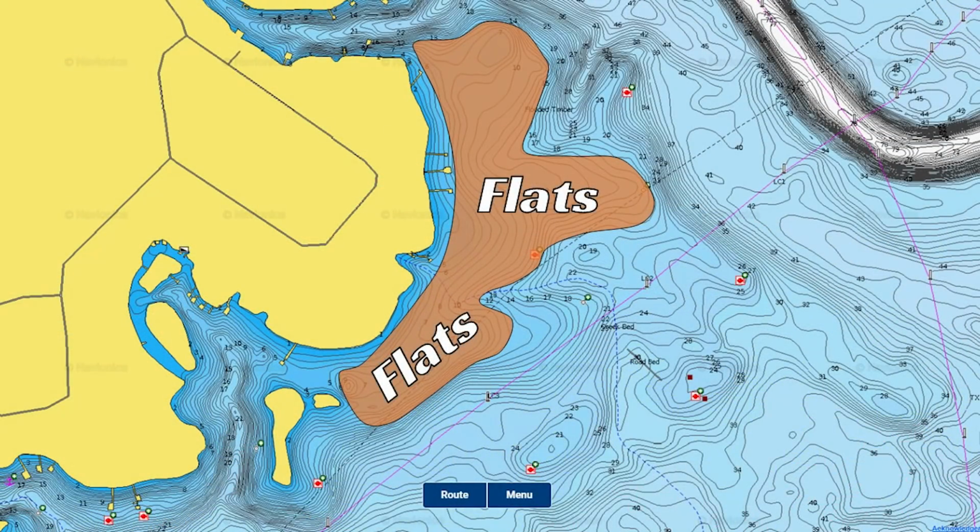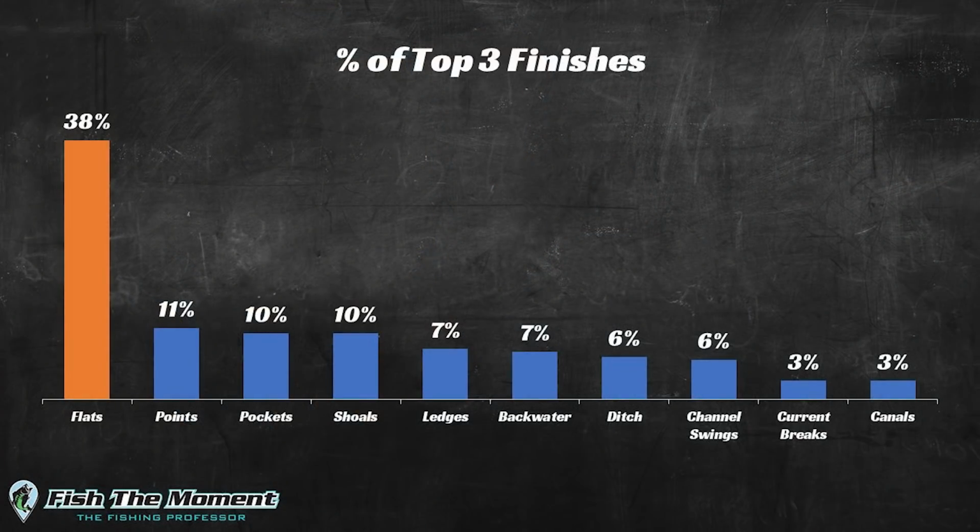However, I feel like more fish are starting to transition to these less obvious gradual flats because the more obvious areas are getting a lot more pressure. To back this theory up with more data, I pulled some results from the Bassmaster Elite Series between 2010 to 2020. This data comes from the Deep Dive app that I'm working on.